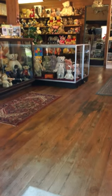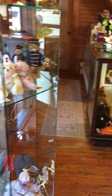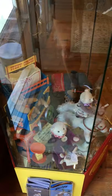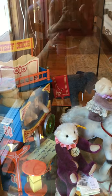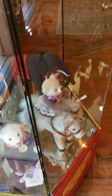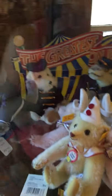So I did reorganize the shop so we could showcase some items that may have been overlooked in the last video and just put everybody out where they need to be so they can be seen and find their special home with you. So starting right off here in the Steiff case with Dolly and the two Dicky bears. Apologize, the sun's coming in there. The bareback rider. Some great deals on Steiff. We're still going at 50% off Steiff, which is amazing.